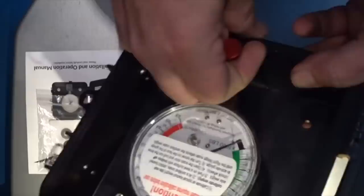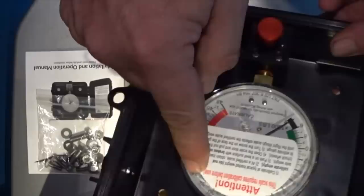And all you do is just pull this out. That releases air into the valve. The needle will go up. It'll tell you to wait. When you're not using it, you just push it back in. Close it back up in its little case. And away you go.